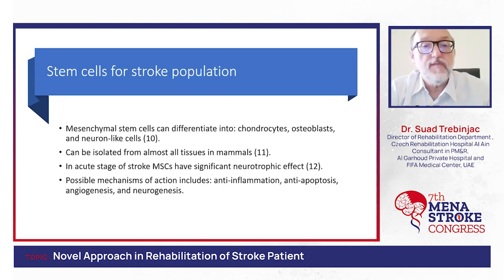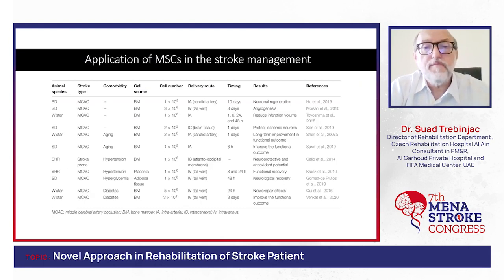In the stroke population, we use adult mesenchymal stem cells, which can be differentiated, as I said, into chondrocytes, osteoblasts, and neuron-like cells. They can be isolated from almost all tissues in mammals. Before, scientists believed that they were only placed in certain tissues like bone marrow and adipose tissue, but now we know that almost each organ in the human body possesses a certain type and quantity of stem cells. In the acute stage of stroke, mesenchymal stem cells have a significant neurotrophic effect. We will talk about their mechanism of action later, but basically it includes anti-inflammation, anti-apoptosis, angiogenesis, and eventually neurogenesis. There are a lot of published papers from preclinical studies done on animals, which provide very promising results, and prompt the scientists to try to translate them into clinical research and eventually application in clinical practice.